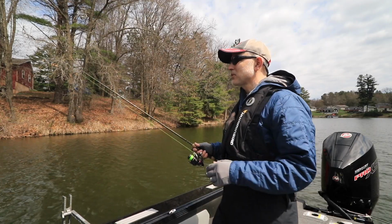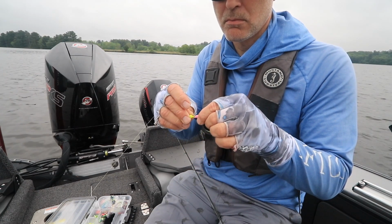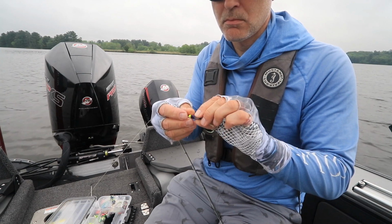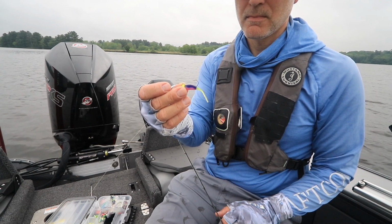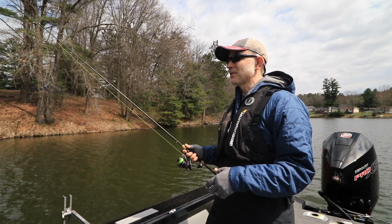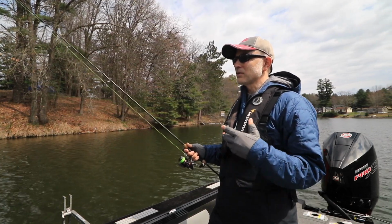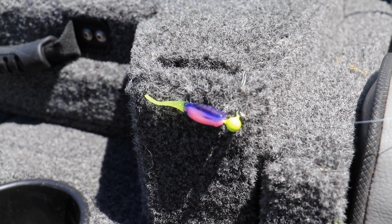My typical profiles for compact soft plastics are generally minnow shapes when I use those traditional PVC soft plastics. I like things that have a chartreuse tail. I'm using one that I call the Viking color today, so it has a couple shades of purple and then a chartreuse tail on it.